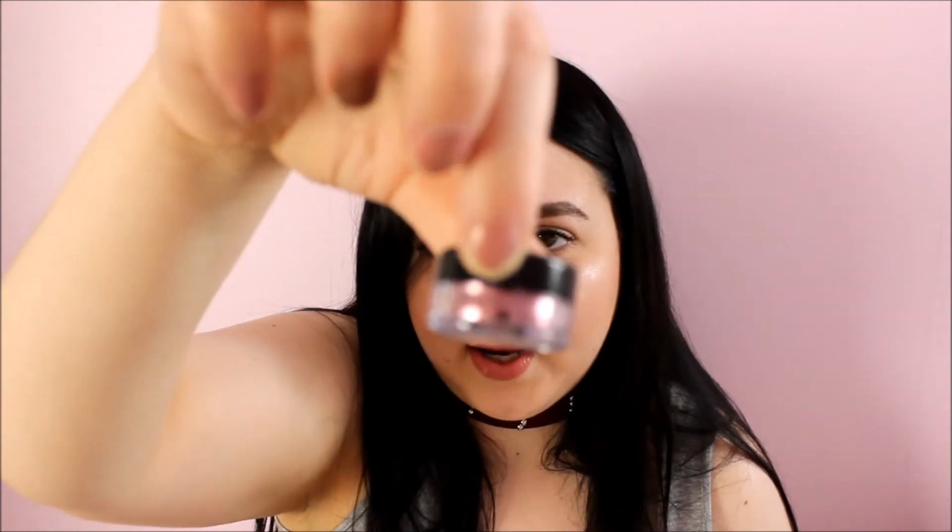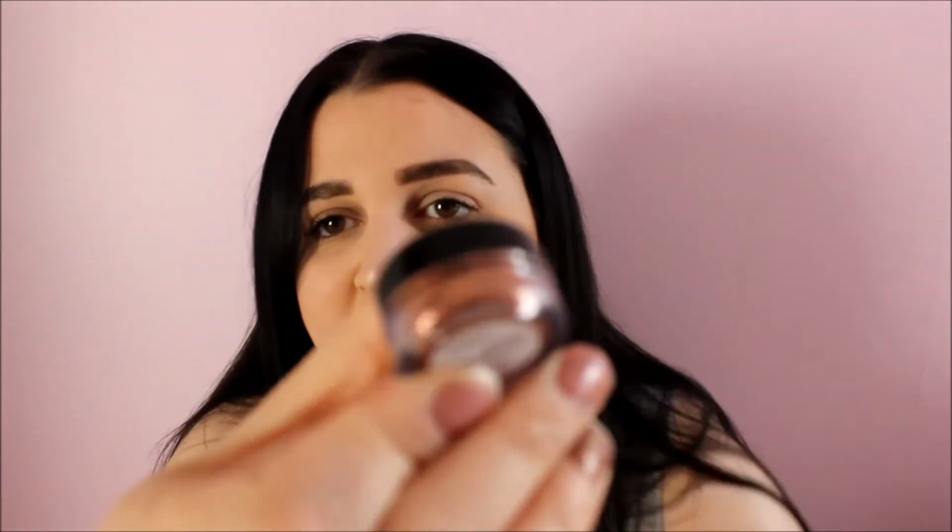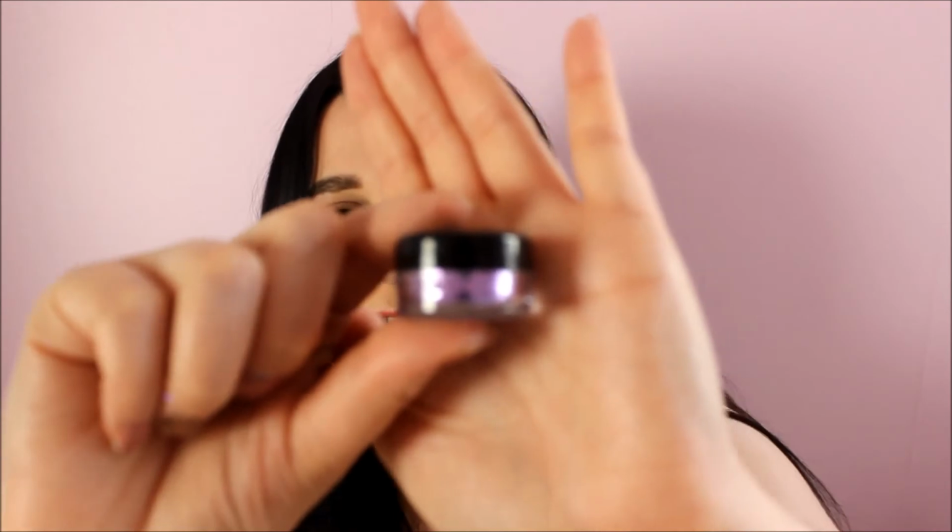They were £4 each. So I got Confetti, which is a nice silver. Double Bubble, which is this pink rose gold. Taffy, which is a nice coppery shade. Tiny Tart, which is this purple shade. Candy Coin, which is a gold shade.